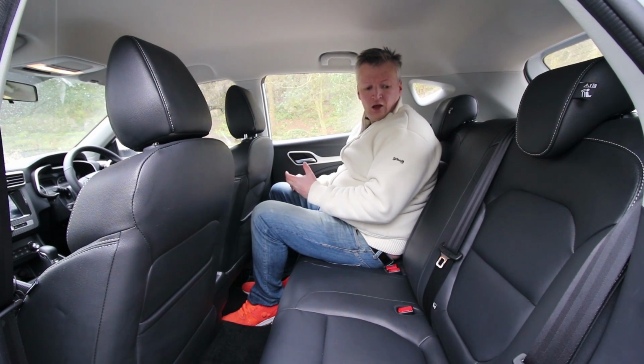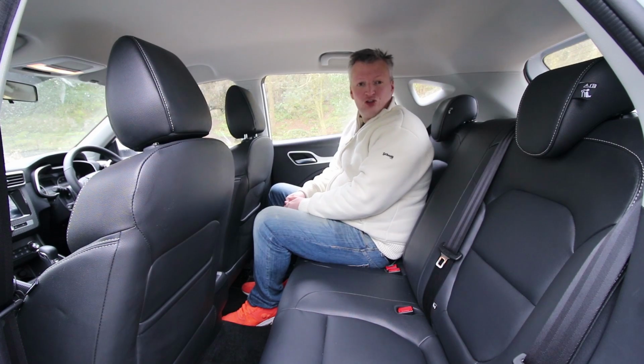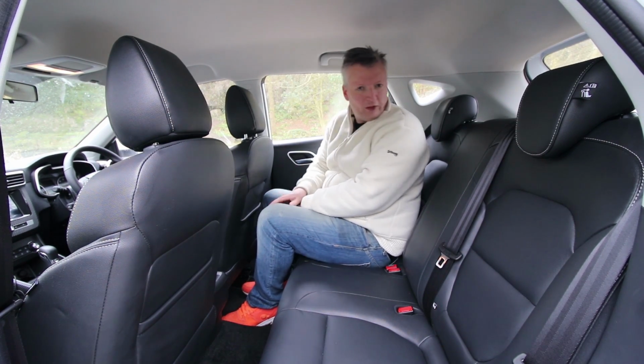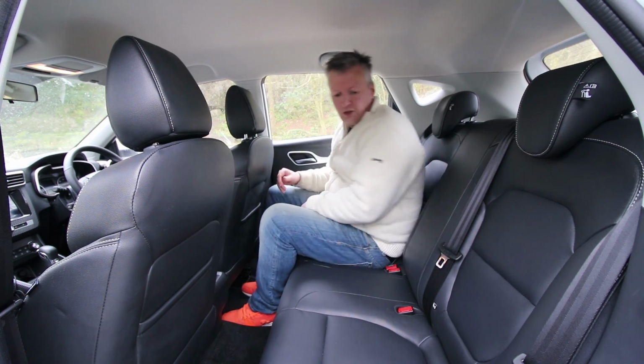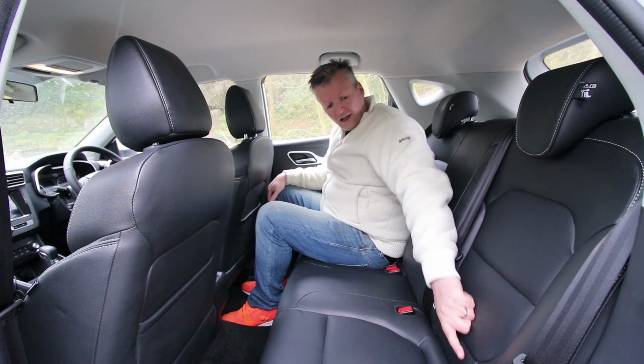Once back here, realistically, you're not going to get 3 people comfortably in here. Shorter journeys, it'd be fine for 3 people, but 2 people would be very, very comfortable. One thing I would have liked to have seen is a pull-down armrest. But these faux leather seats are very comfortable, and I like the stitching as well, and you've got Isofix points on them as well.